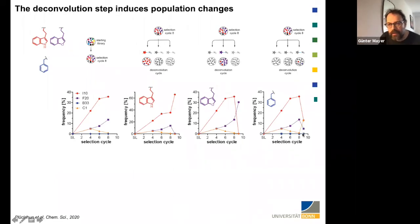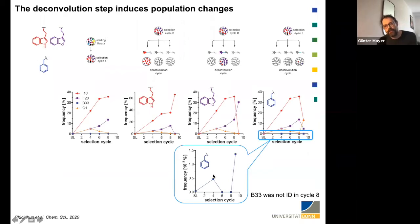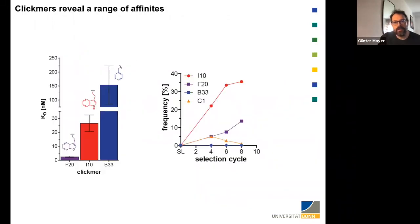And if you look down there more closely, you can see that we have a sequence which is called B33, which has a very low frequency. So this is 0.5 times 10 to the power of minus 3% in the library. The sequence is almost vanishing, so we couldn't detect it in selection cycle 8. But in 9, it goes strongly up again. And these sequences all bind quite well with different affinities to GFP. You can see here, so benzofurane modified F20 seems to be the one with the highest affinity. This is the one with the lowest affinity.